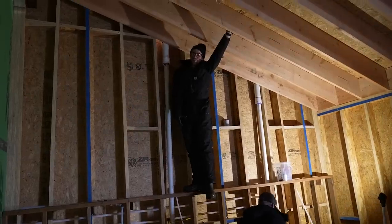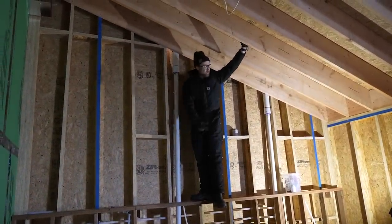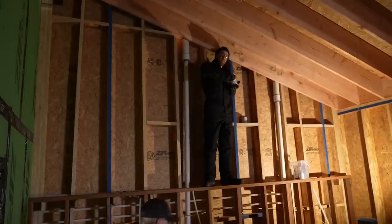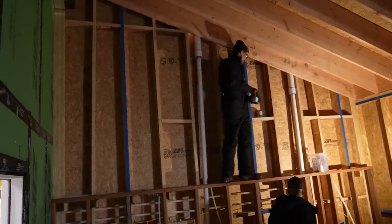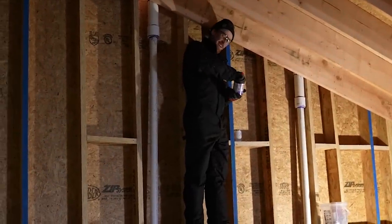The vent expanding is done. Check. Now we basically have to put hurricane brackets on all these rafters. Didn't even spill any glue. Successful day of plumbing for me. Does it count if the glue's already empty? It's not empty, it's just close.